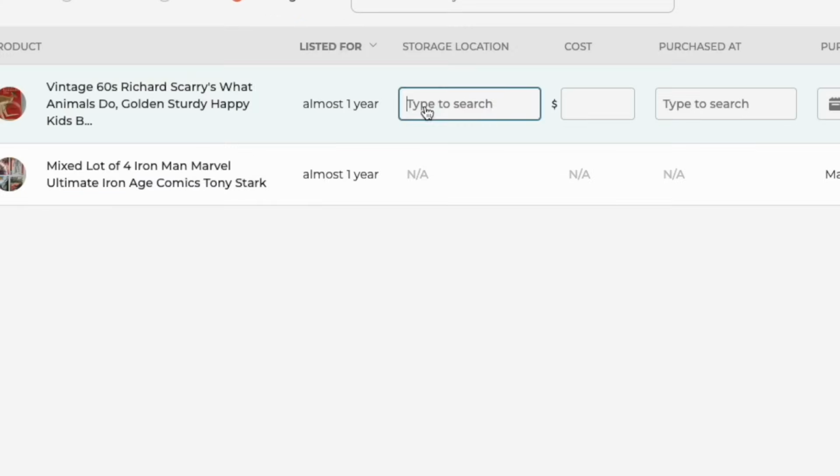I put stuff in those banker boxes, but I also just put stuff directly on the shelves. And when I store something, I then go back to my inventory management system and I define where it's stored. So if it goes in the A3A box, I'll put A3A. And then when it sells, my inventory management system will pop up and show me that this is where it's stored. So pretty simple setup.